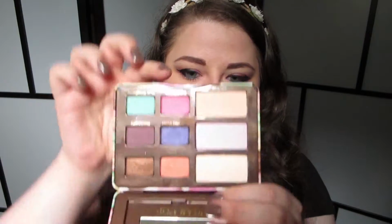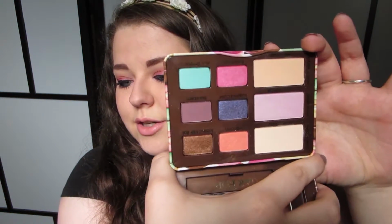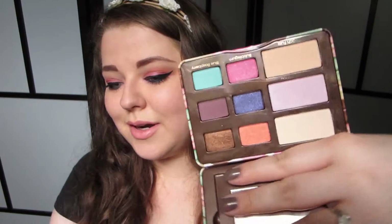I'm currently wearing bubblegum all over the lid and then macaroon in the crease, if you can see. But yeah, it's just a super fun palette. The packaging is gorgeous, and all of the colors are just fantastic. There are so many great looks you can make out of these colors, and they're super fun and bright and just awesome for spring and summer. But they're also really different. I feel like this selection of colors is really different.